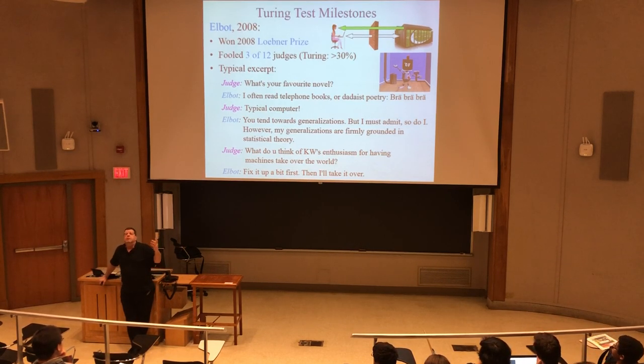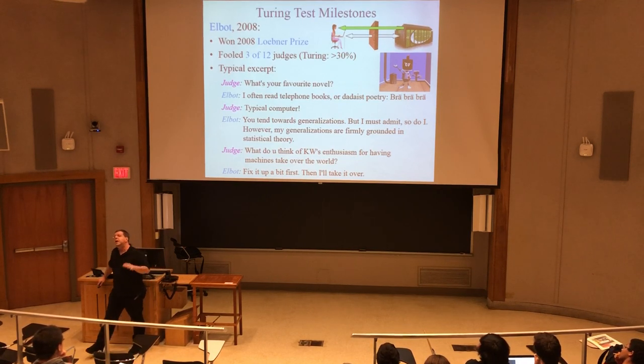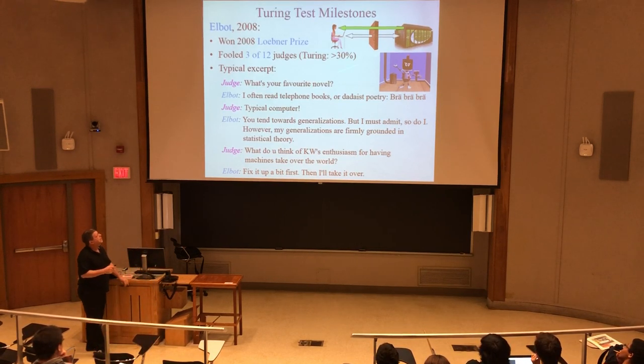Most of you couldn't. Most of us couldn't come up with a clever limerick in 2 minutes or whatever. And what if they asked you for a winning chess move in two moves, showing you a board position? A lot of us will not be able to consistently convince a panel of informed judges. So 30% is enough, Turing said.